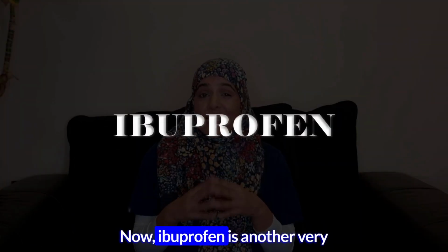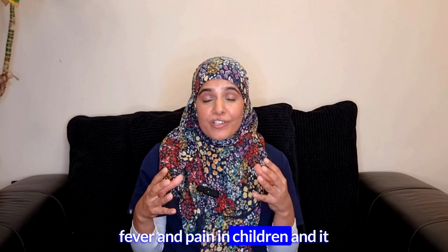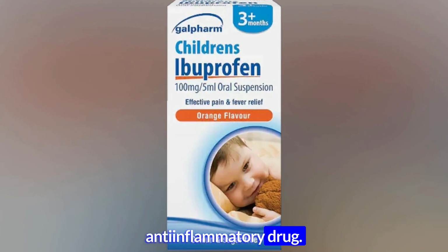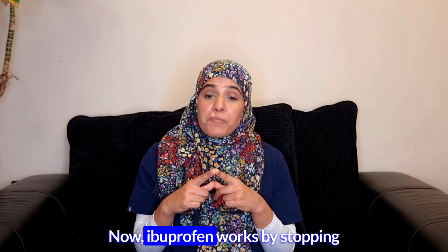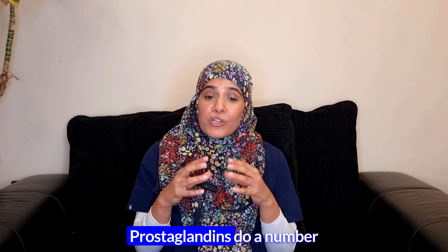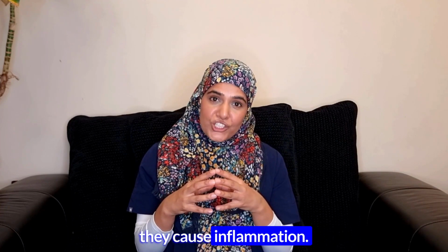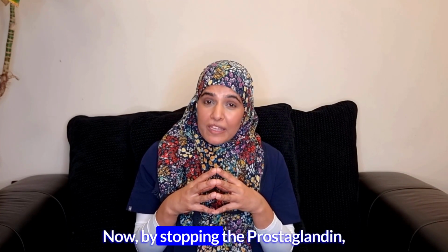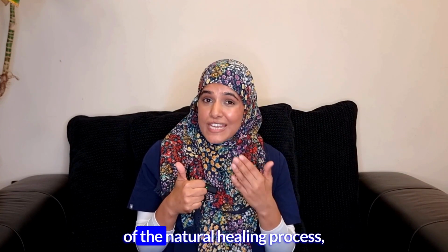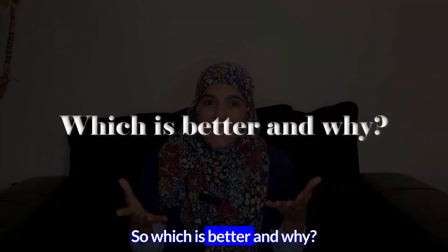Now, ibuprofen is another very common drug that is used to control fever and pain in children, and it is known as an NSAID or a non-steroidal anti-inflammatory drug. Now, ibuprofen works by stopping the production of something known as prostaglandins. Prostaglandins do a number of things in our body, but importantly, they cause inflammation. Now, by stopping the prostaglandin, we decrease the pain and inflammation, which, although they are a part of the natural healing process, aren't always helpful. So, which is better and why?